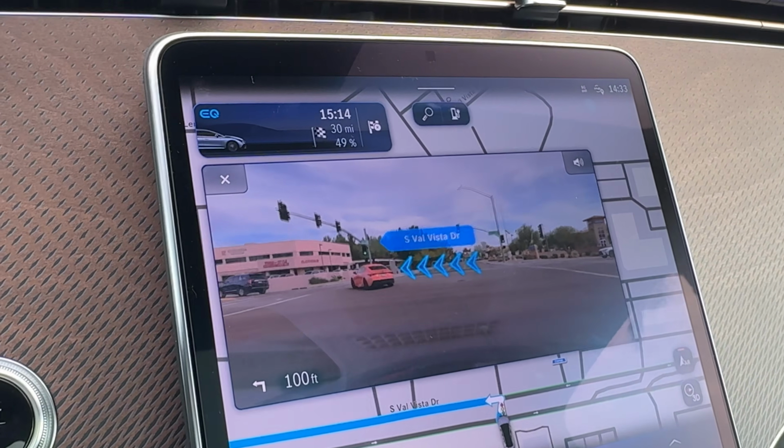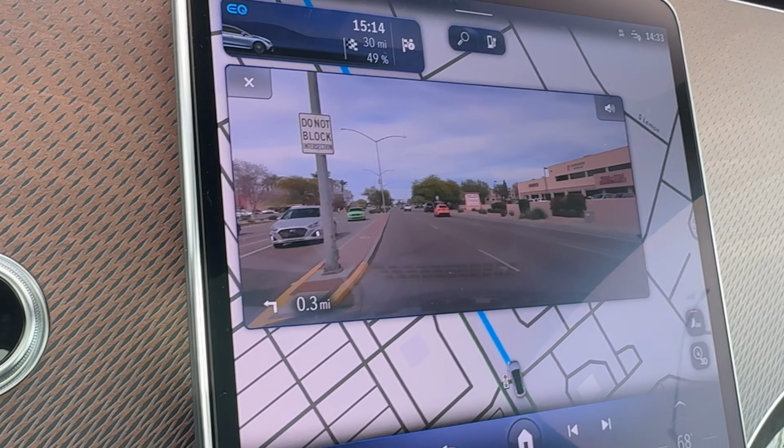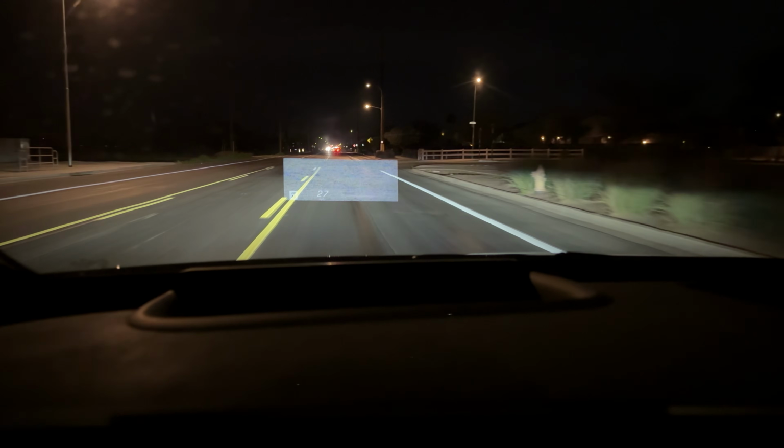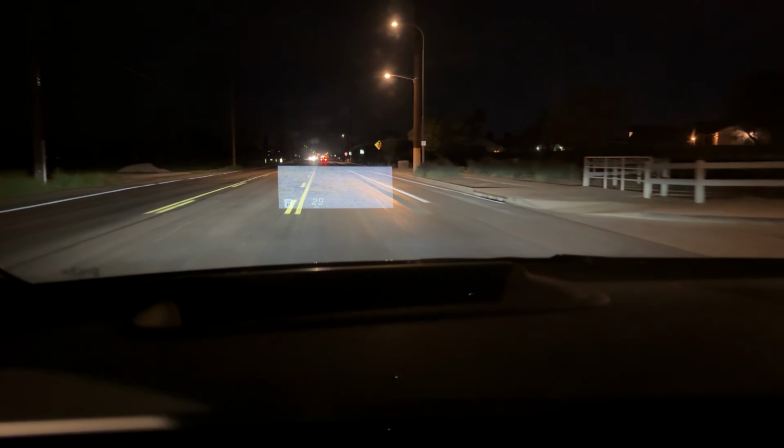When navigating, the car will show a live view of the front camera and have 3D floating arrows pointing to where you need to turn. Navigation updates can also be seen on the heads-up display as well. I did have the heads-up display glitch out on me once, and it just showed static. Not sure what that was about.